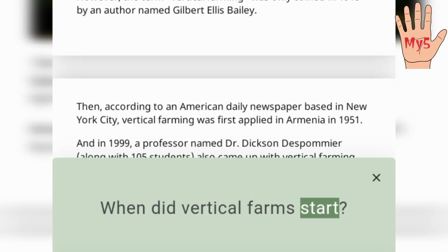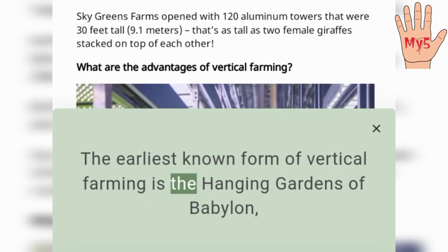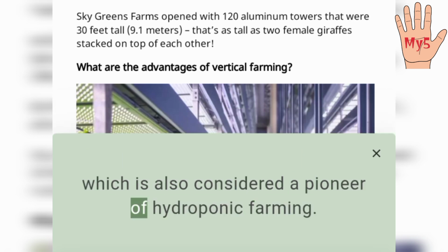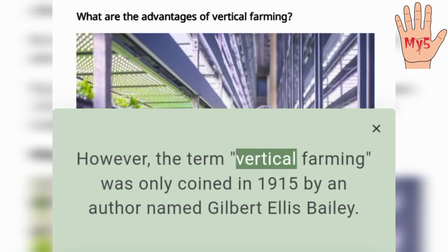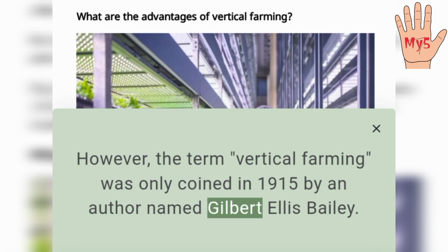When did vertical farms start? The earliest known form of vertical farming is the Hanging Gardens of Babylon, which is also considered a pioneer of hydroponic farming. However, the term vertical farming was only coined in 1915 by an author named Gilbert Ellis Bailey.